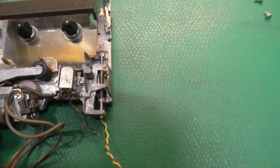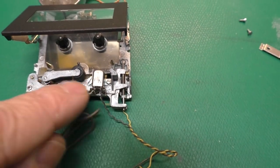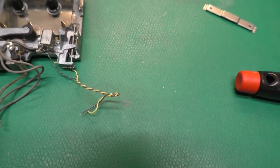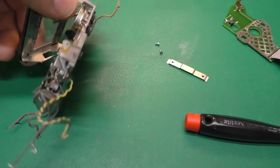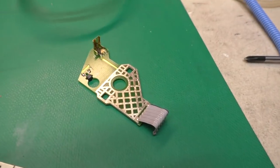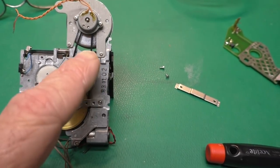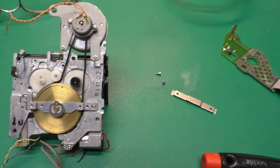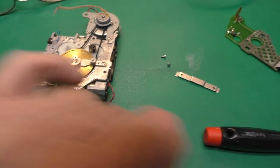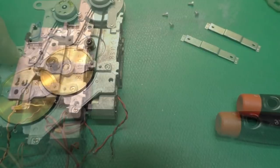And I can't tell what's supposed to connect this pinch roller to this mechanism here. If we look at the back, I pulled the circuit board off, that bracket and two screws, and we can get to the belt now. The belt is pretty worn out. Let's see, it's got some bends in it there. It's going to be replaced.